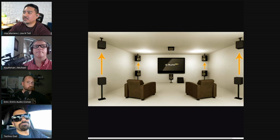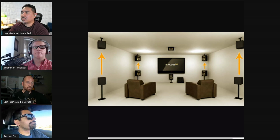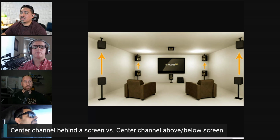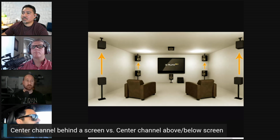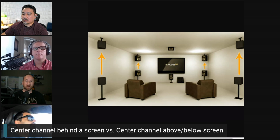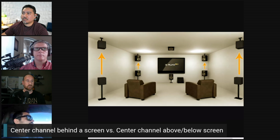Aaron, what do you have? Yeah, to me, I don't know. I think that's more dependent on the user. I would rather not see the speaker. I would also like to have matching LCR. And I feel like since my room is dark enough, I don't really have to worry about light reflection off the screen. So I don't really worry about that.